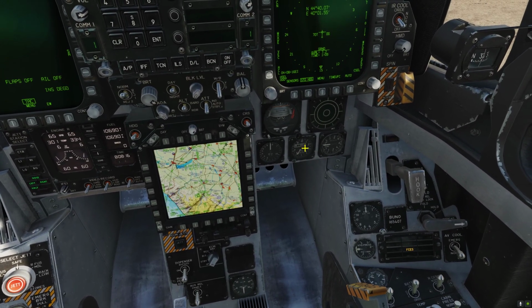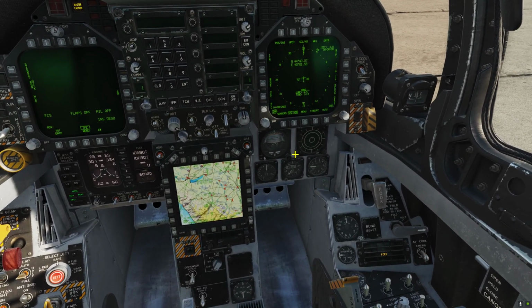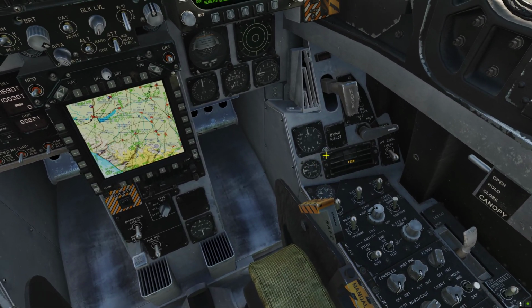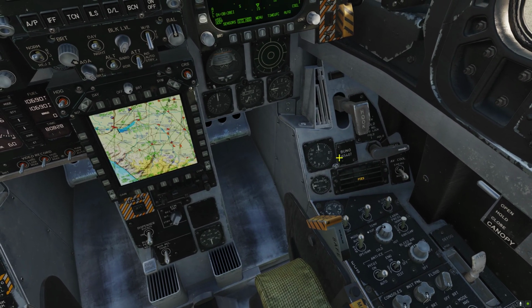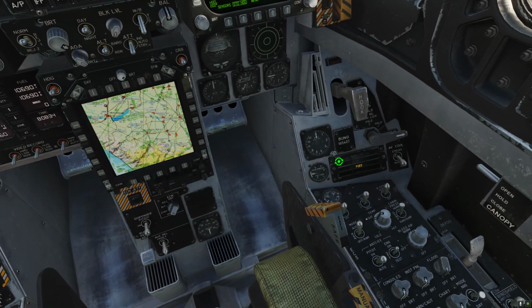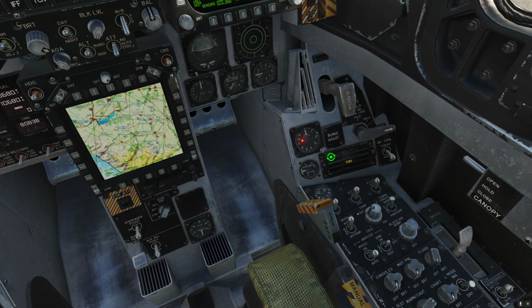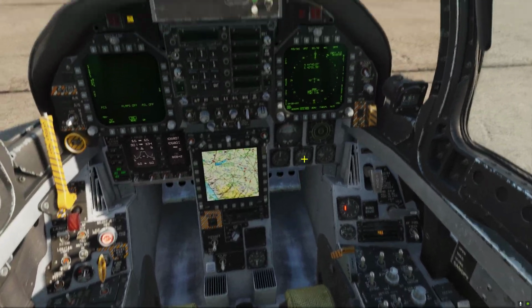I'm going to uncage my ADI. I use the ADI to basically know my attitude, and I'm going to set my radar altimeter warning height. Usually when we're taking off from an airfield, we set this alarm to 200 feet. So whenever I go below 200 feet, you will hear this alarm or sound.